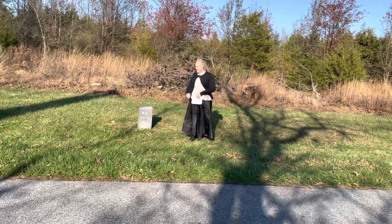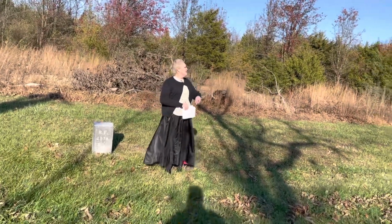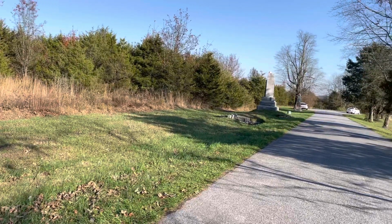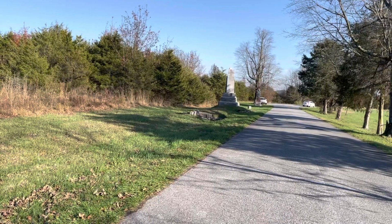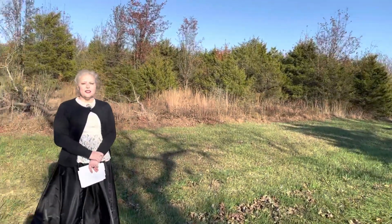So you can see from here, this right flank, the monument, and then the left flank marker where we were at is the land where the Pennsylvania 49th Infantry was, primarily during the Battle of Gettysburg and the Civil War.